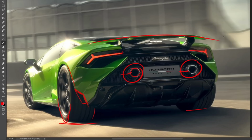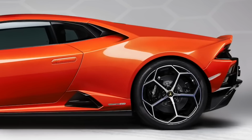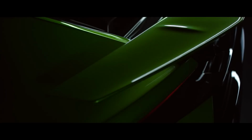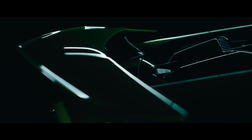So being a mix between the STO and the Evo, this Tecnica now gets this wing up here. I'm not sure if I'm a fan of the wing. Of course, it suits a Lamborghini to have a wing like this, but I absolutely love the Evo's tail, where you have this little subtle ducktail right here in the middle. That's one of my favorite features of the Evo, and I think I would prefer to have that rear end, but with the front end of the Tecnica. That to me would be the perfect Huracan design, in my opinion.